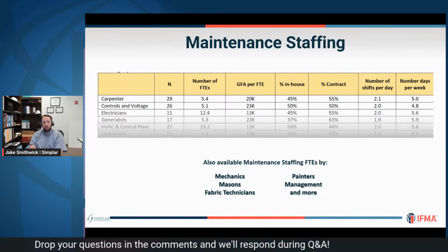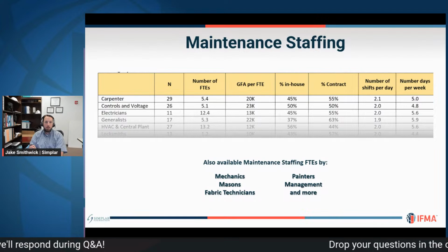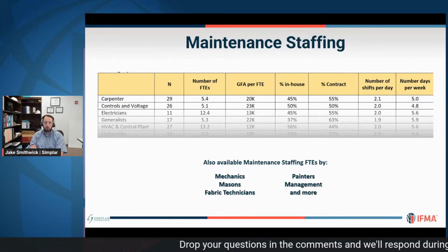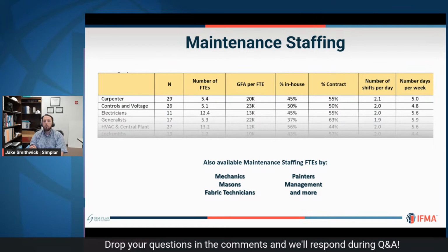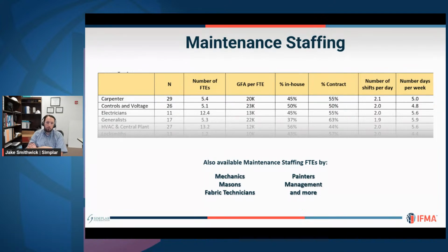This next slide is about staffing, right? One of the most common questions I think IFMA gets is how many people do I need to hire for a given position. So the report provides extremely detailed data about the staffing breakdown. When I say staffing, I mean the number of people performing a certain job function.